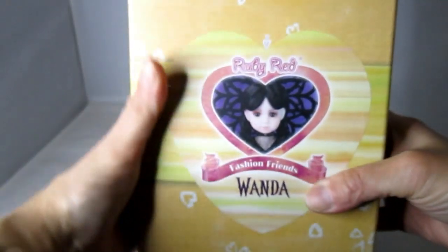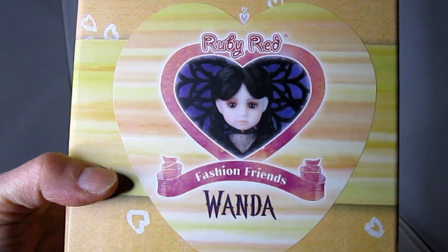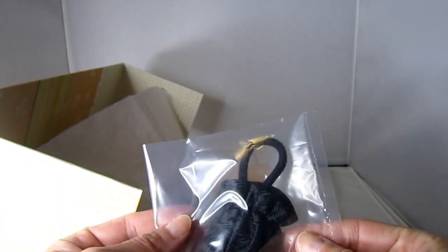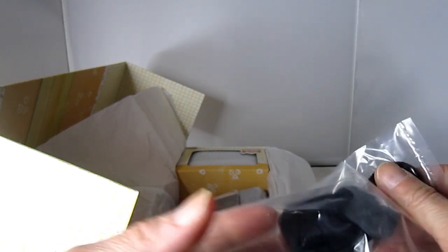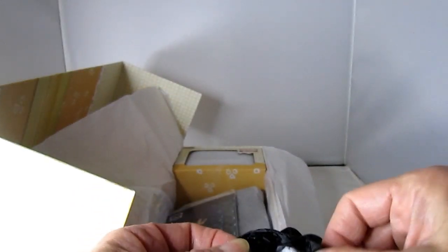And here is her box. As you can see, her name and a picture of her are on the box, so you can easily recognize which box is hers. So let's see. She's got a nice bag. It's also in brocade fabric, just like the dress that Zoey had. So this is her bag. You could put something in it. There's now tissue paper in it.